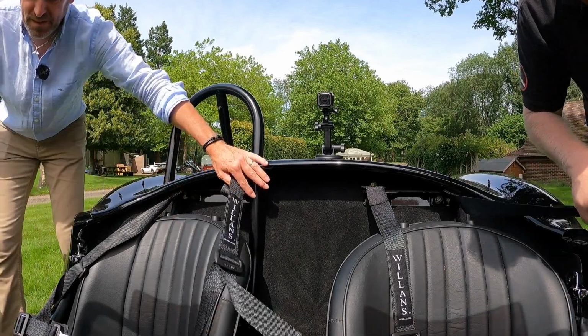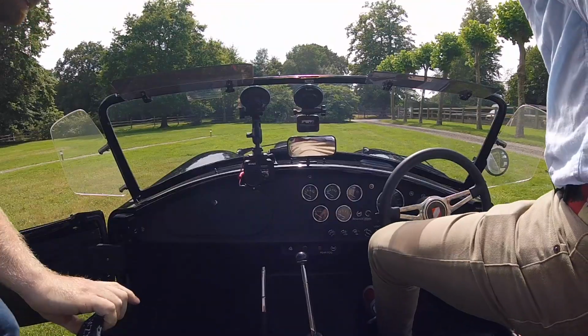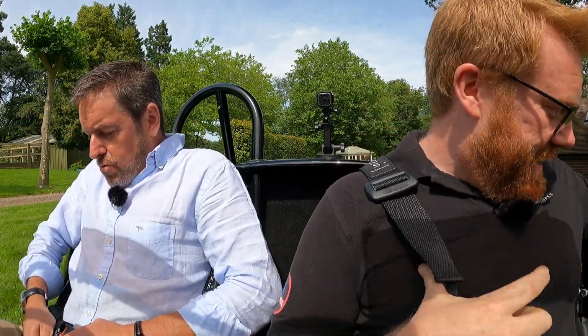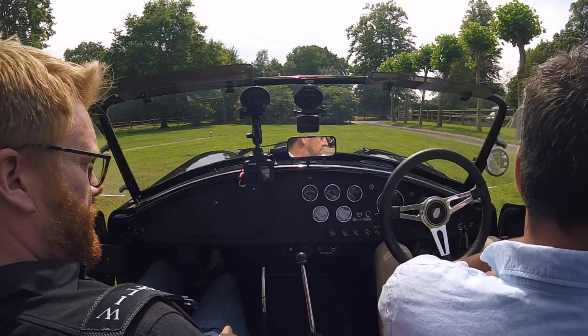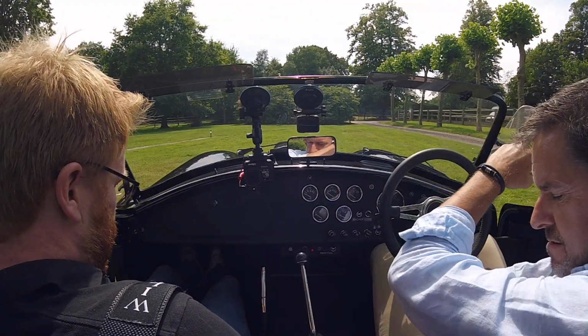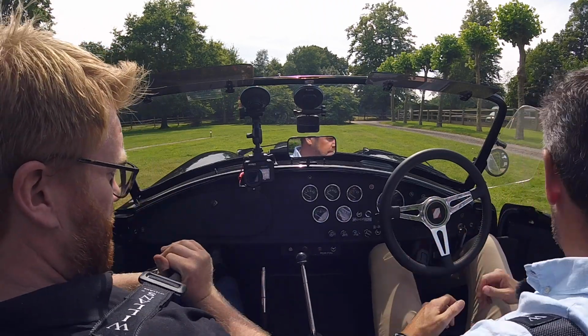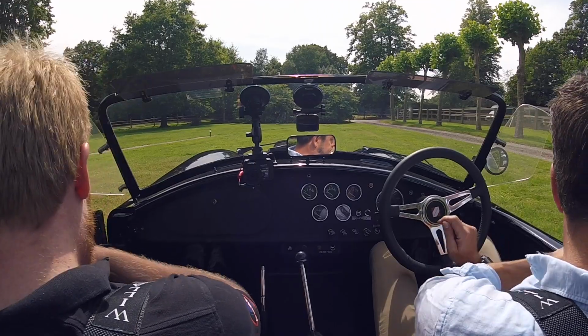Now, I have already tested whether or not I fit in this car, and like most cars, the answer is barely. The first thing is your feet are over that way. I guess you need to make space for that big V8, right? It's the transmission tunnel, true to the originals as well. You've got the offset pedal position, same in the Mark IIs.